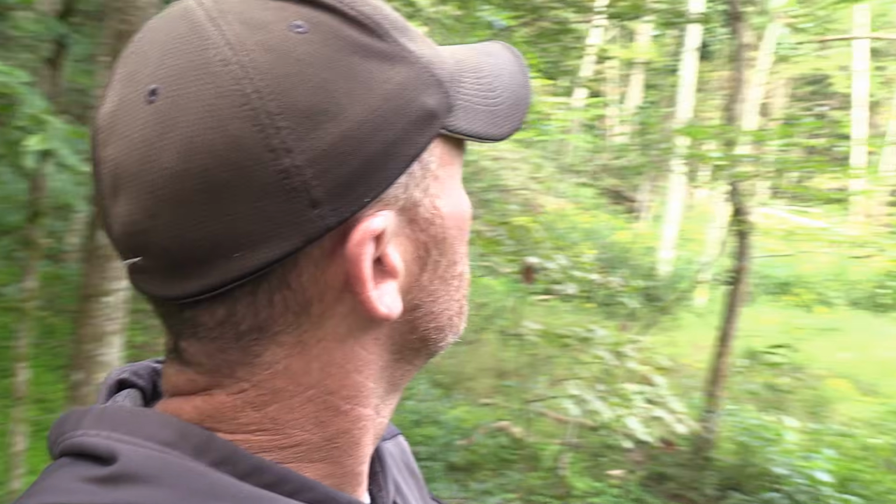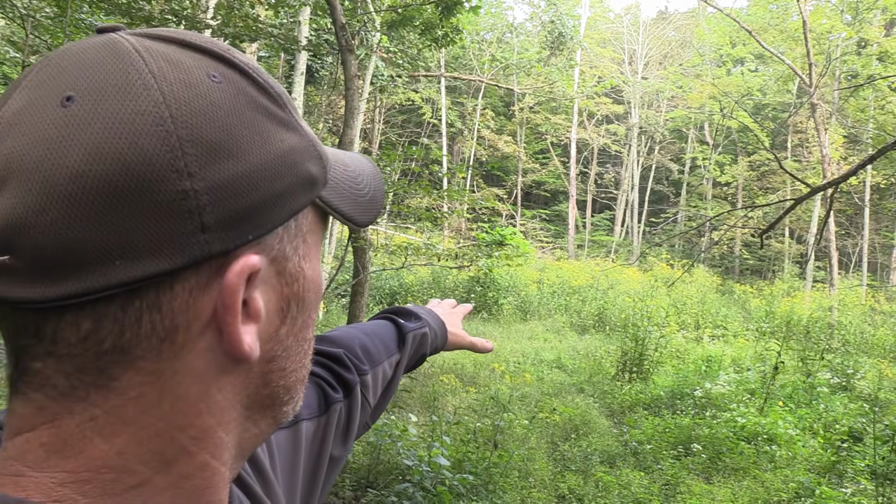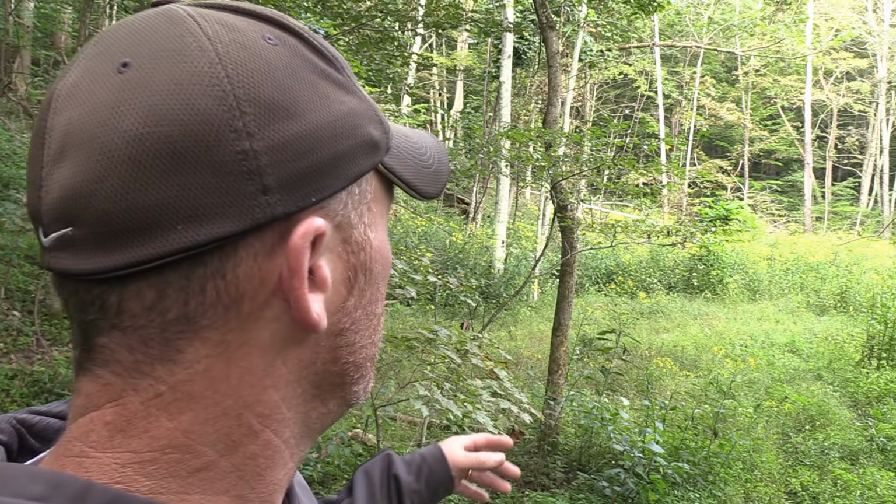So pretty excited about this. You can see how much light is coming through here. That's what let all this growth happen here. So I'm pretty excited about this food plot. I think it's going to do tremendous down here.